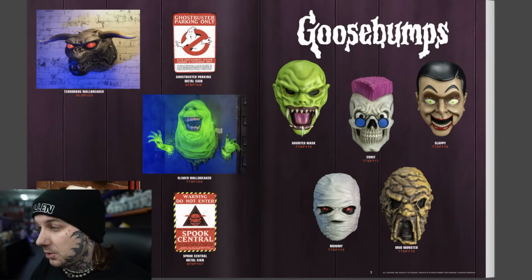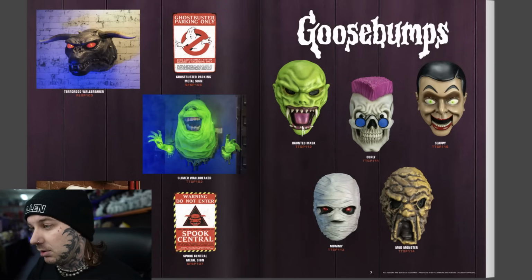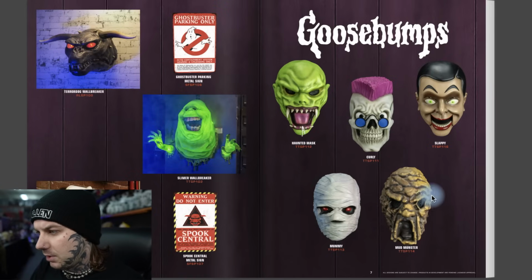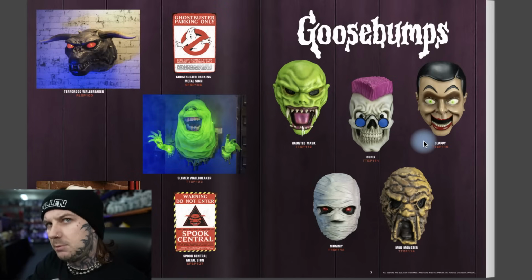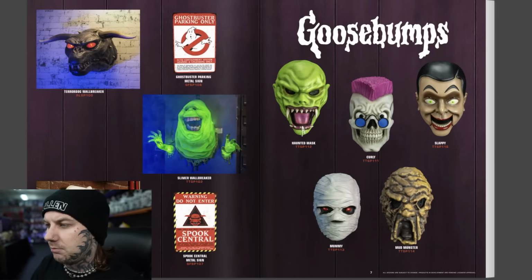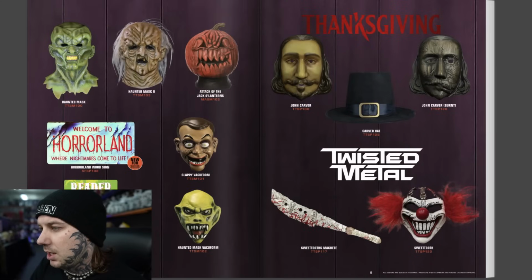Goosebumps on the next page. Those are the masks that I was talking about earlier when we were discussing vinyl masks and releases from last year. I actually have all of these right now, but at the time that you're seeing this video, I've only done a video on these three, the Haunted Mask, Curly, and the Mummy. I had to buy the Slappy and the Mud Monster separate, and they are here right now. The video just isn't out yet, unless you're a patron, of course.